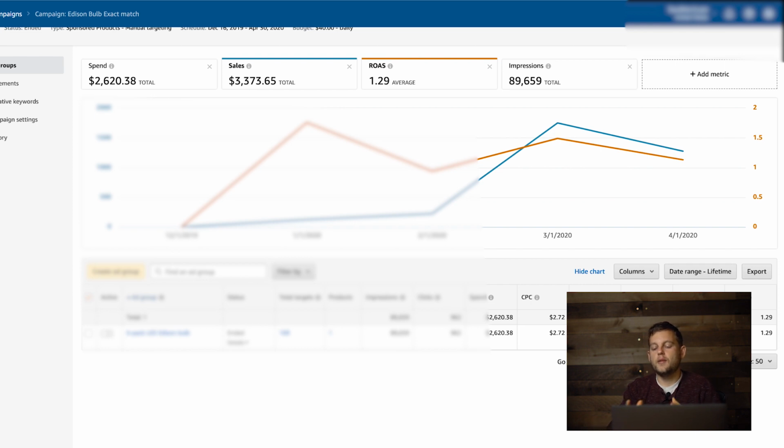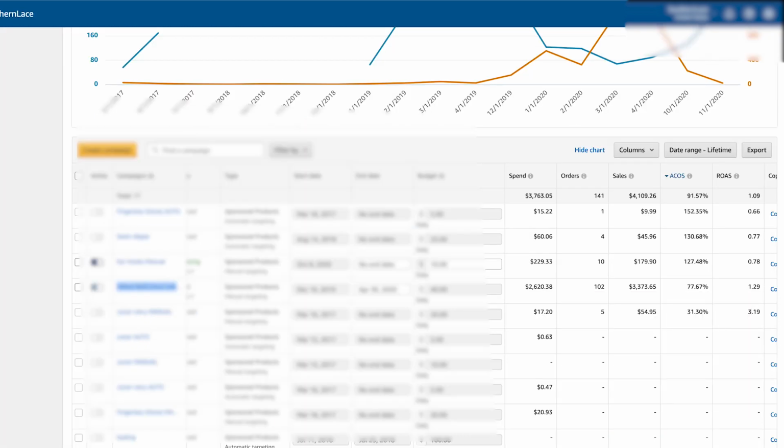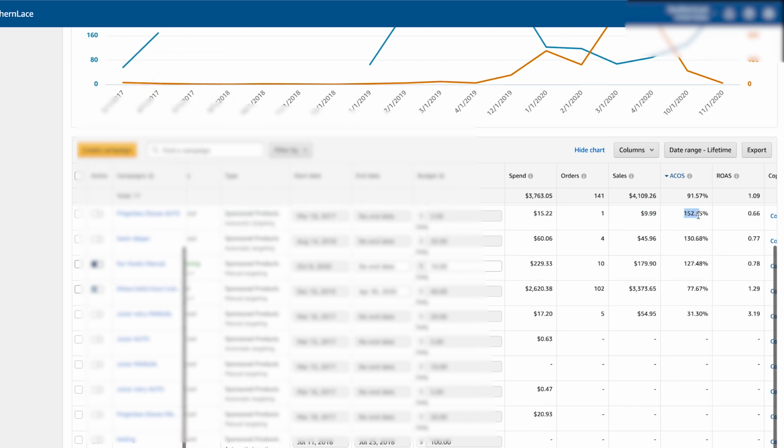But in this case, pretty soon I'm able to see that this product was selling organically when people saw it. There are some products though, like here's one right here where we had 152% ACoS. Another one that's 130% ACoS, whereas this one was only 31% ACoS.